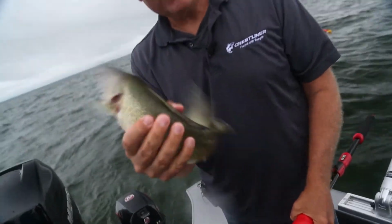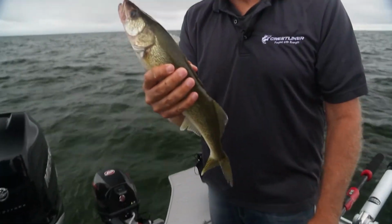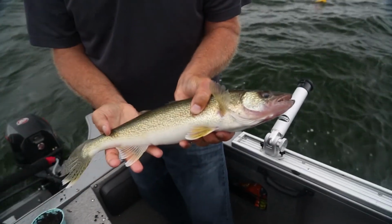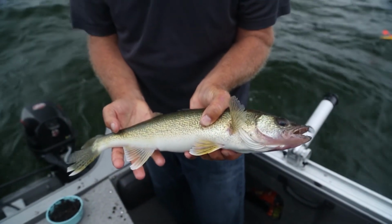Those right there are what you come to Saginaw Bay to fill your live well up with. This right now is probably one of the best fisheries in North America. It is just filled with 14 to 20 inch fish like this.